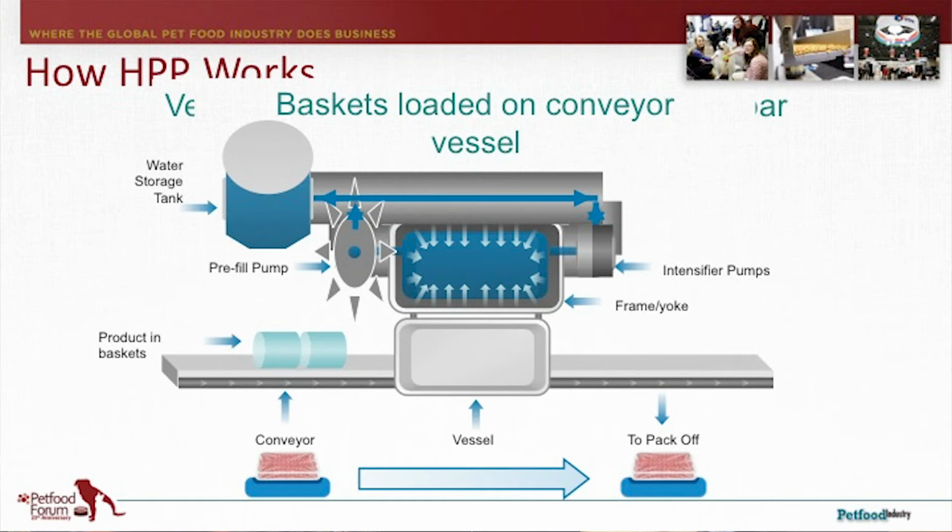So it's going to address and inactivate those pathogens and those spoilage organisms under that intense pressure. And after that, the product then is drained, the water's drained out of the vessel, product moves out of the vessel in the frame, on the conveyor belt out to pack off. So the product itself is in its packaging already. It's not naked product exposed, it's in its finished packaging and goes through that system. By doing that, under that pressure, it gets back to those benefits of the technology.